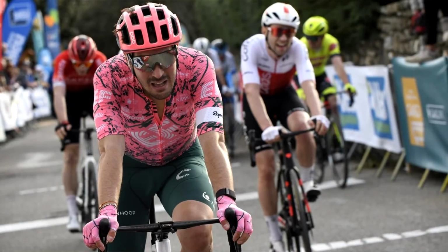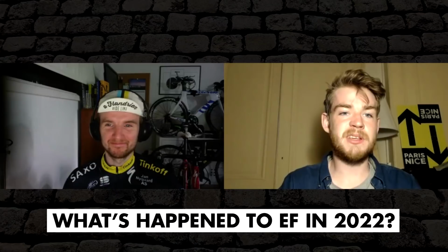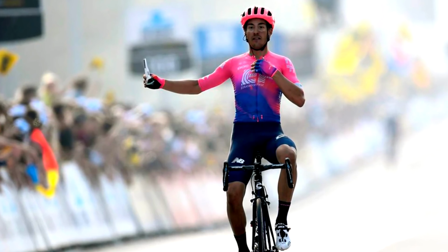Yeah, I think this team is coming into it somewhat blind, because you say that Valgren's been on form, 20th at Itzulia, 25th at Sanremo, 35th at Gent-Wevelgem. It's a decent run of form, but it's not anything earth-shattering. Bettiol has won here in the past, but he's also on very poor form. In terms of Bettiol, I would love to see him get on the podium. I'm a big Bettiol fan, but I just don't quite see it happening this year.